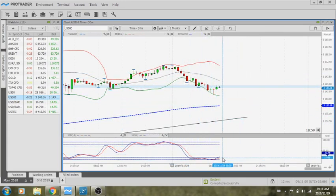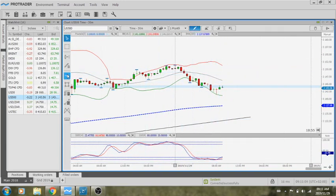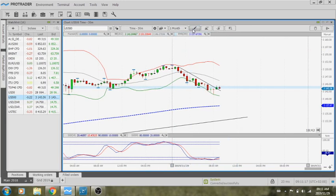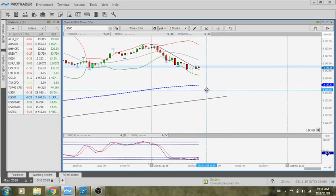You can see the stochastic very low on the 30-minute chart. Also you can draw in a trend line there, and maybe look for a long here. Oh well, it actually closed the candle above the trend line. Wait for this to be a nice bullish engulfing candle, and then go long maybe. But that's just my opinion.